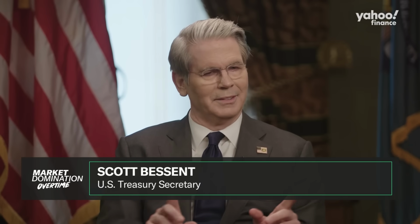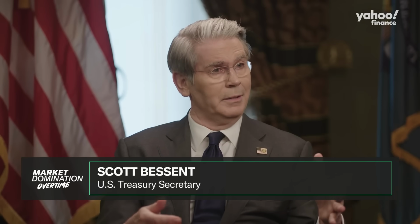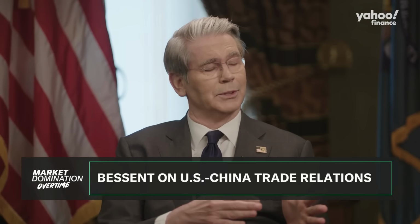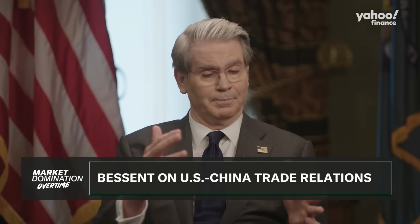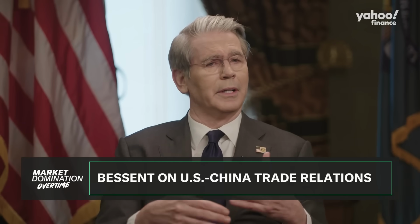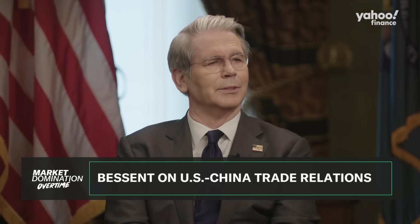But more importantly, they accumulate dollars. And what are they going to do with the dollars? If they sell treasuries, then they would have to buy RMB, and it would strengthen their currency. And they've been doing just the opposite. They've had a weak RMB or yuan policy. So it really serves no purpose for them to weaponize treasuries.